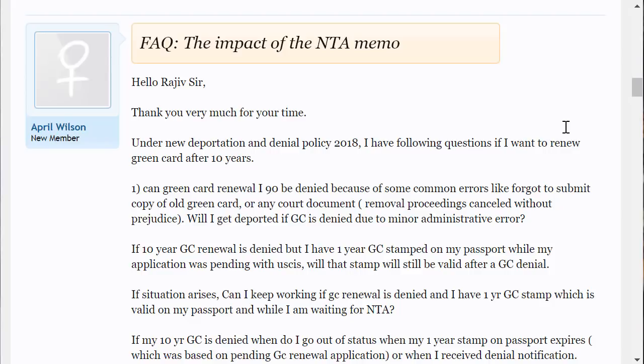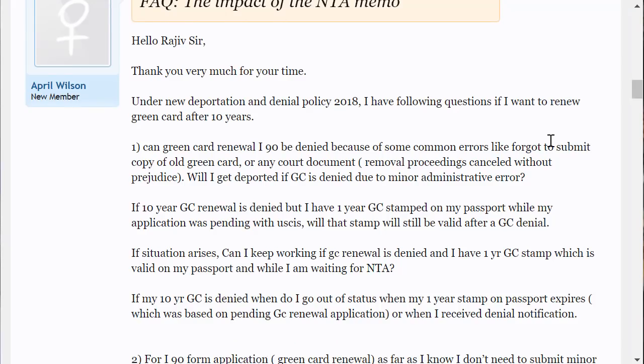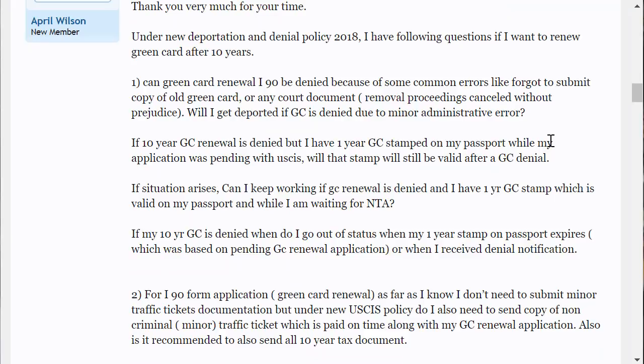April Wilson says, under new deportation and denial policy, if I want to renew my green card after 10 years, well, first of all, April, so far, green card renewals have been pretty much an administrative process. It's like renewing your driver's license. They don't really have you go through any extensive hoops. If your green card is denied due to a minor admin error, can you be deported? Look, even under the NTA, if they put you in deportation, your lawyers can walk over the evidence of the error either to the court, if the court is already taking your application, or even to the USCIS ICE lawyers in this case, and explain to them why this case should be dropped and your status should be corrected. So minor errors, I think, would be corrected.